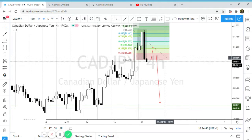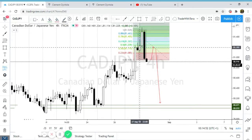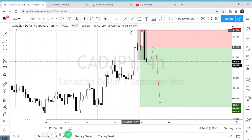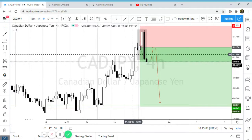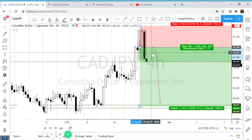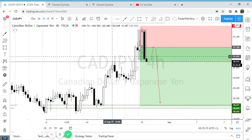So in essence, I would like to have my position here, my take profit to be around here, and of course my stop loss is going to be above that. So you can see this is a two, almost three. My risk reward is almost three, which is still reasonable.